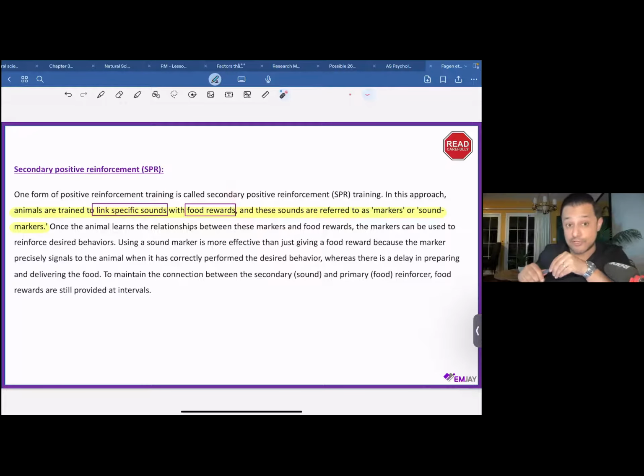One form of positive reinforcement training is called secondary positive reinforcement training. In this approach, animals are trained typically to link a specific sound with food rewards, and these sounds are referred to as markers or sound markers. Once the animal learns the relationship between these markers and the food rewards, you are creating an association. If I put it in a simplistic manner, you ask the animal to do something, the animal does it, you would initially use a particular sound to give the animal the cue that it did what it was expected to do, which would be associated with a food reward, right?